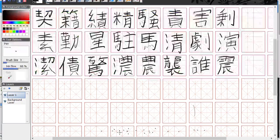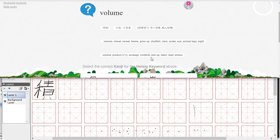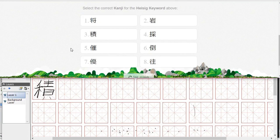Volume. So this is the volume of wheat. Okay, and that is to blame. Can be blamed on the low growth, or also the amount of money that was paid. All sorts of reasons for the volume. Sumoru. Volume pocket. Sumoru.